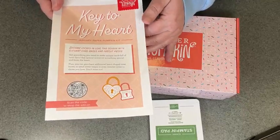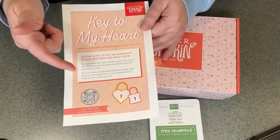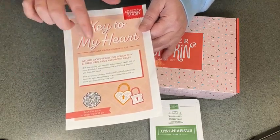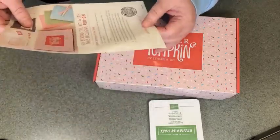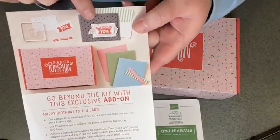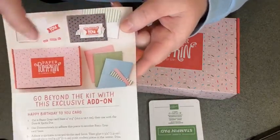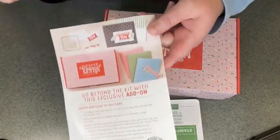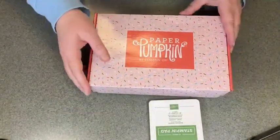But I do want to say, if you're interested in the January Paper Pumpkin, it is cards. There is an optional add-on of treat boxes that you can get. So if you need some Valentine treats, it says Locked in Love. So it should be some love related cards. And then on the back of the sheet that came with it, they actually give you right here an idea for using the supplies in this kit to make a card. So they even give you the step-by-step directions to make this card. So kind of a fun little insert here for this month.